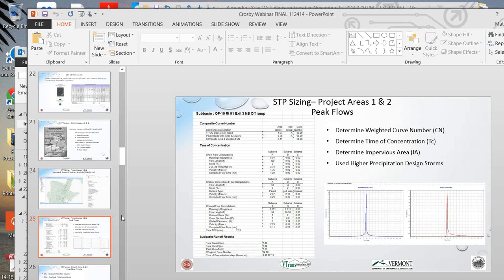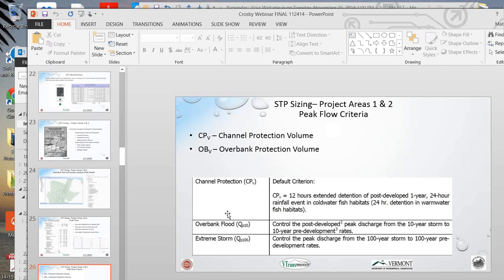For areas 1 and 2, as Ben had mentioned, we really focused on the channel protection volume and the overbank protection volume. The little cutout here is right from the Vermont manual. The channel protection volume basically looks at extended detention of the 1-year 24-hour storm. For cold water fish habitats, we look at 12 hours extended detention, and for warm water, it's a 24-hour detention. Obviously, you don't want the waters to warm up too much before they discharge into the stream.